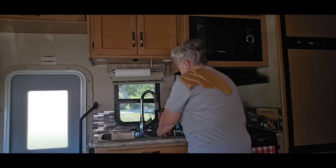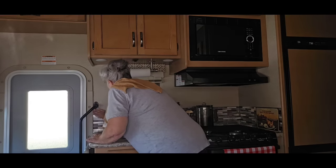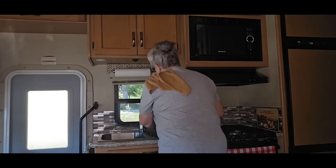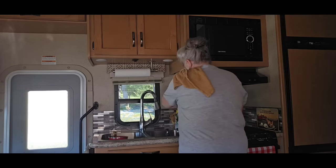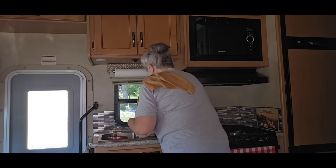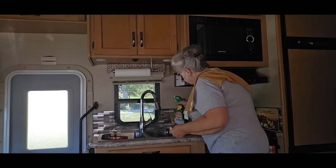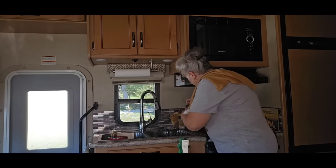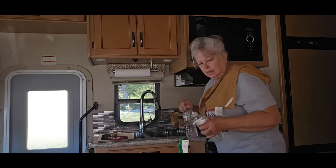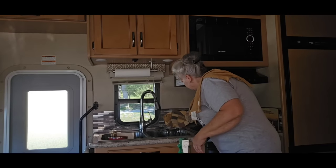And before we leave out though, once I get the sink and everything cleaned up, anything that's around the sink I put inside the sink, because once Danny starts down the road, everything will just fall off the counter. So you got to put things up, and then some of it I just stick down in the sink.